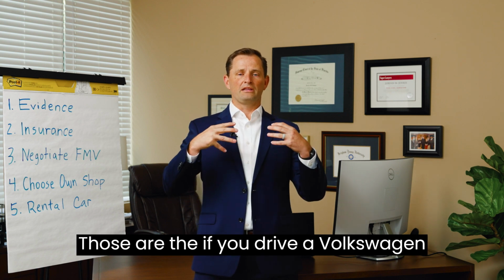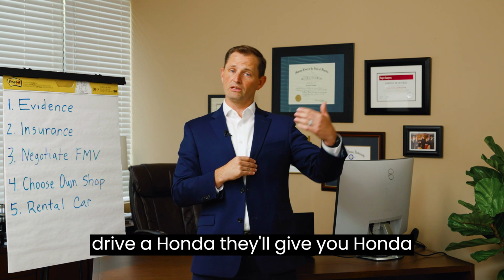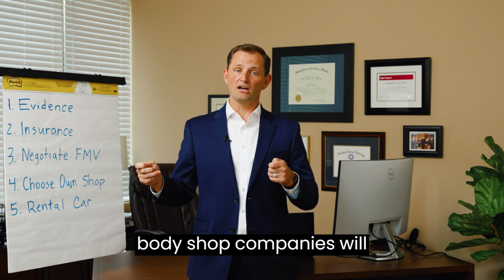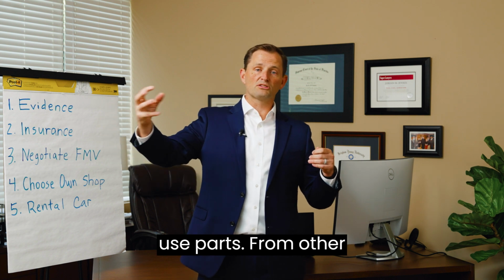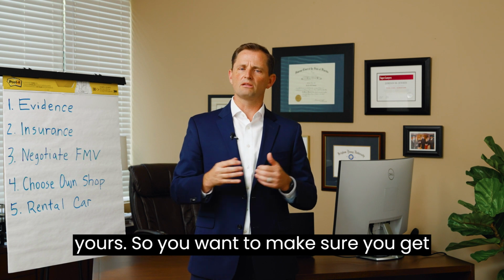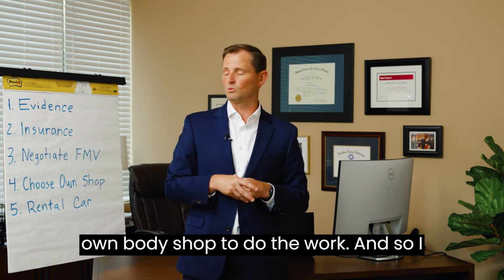Another thing you can ask for is to get OEM parts, or original equipment manufacturer parts. Those are, if you drive a Volkswagen, they'll give you Volkswagen parts. If you drive a Honda, they'll give you Honda parts. Sometimes the insurance companies, body shop companies will use parts from other vehicles that aren't the same make as yours. So you want to make sure you get the best parts available, and sometimes the best way to do that is to get your own body shop to do the work.